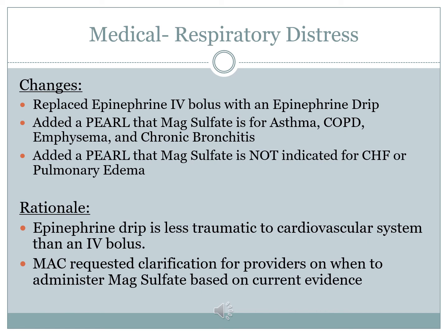There have been several changes to the medical respiratory distress protocol. With regards to the status asthmaticus patient, the epi IV bolus has been replaced with an epi drip. Mag sulfate is now an option for patients with asthma, COPD, emphysema, and chronic bronchitis. PEMS added a pearl that mag sulfate is not indicated for CHF or pulmonary edema.